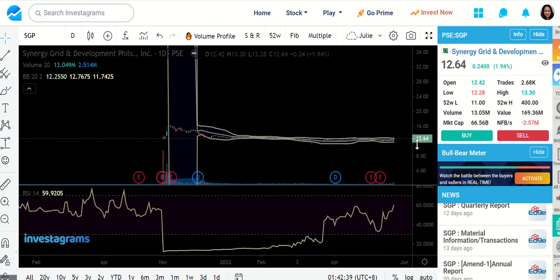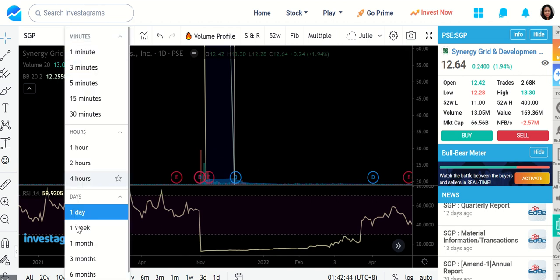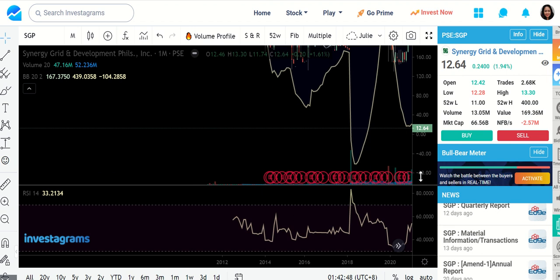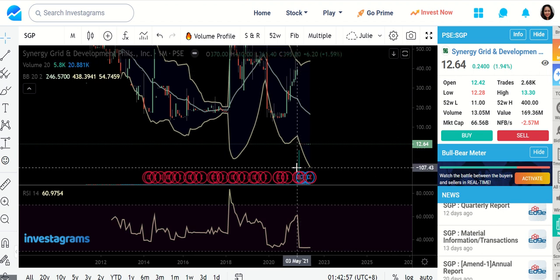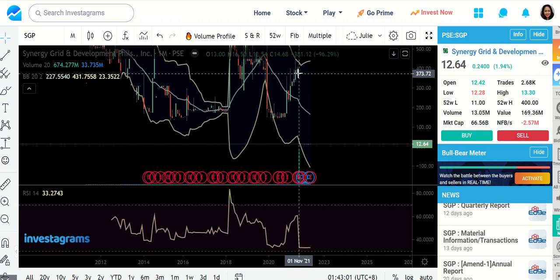So what happened here was back in 2021. So let's use a monthly chart. Back in 2021, the price level of this stock was from this level way back here around April, because they went back in November 2021, and then the stock got suspended in May, then they resumed back in November.